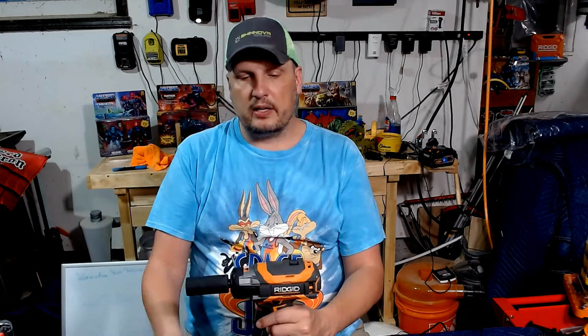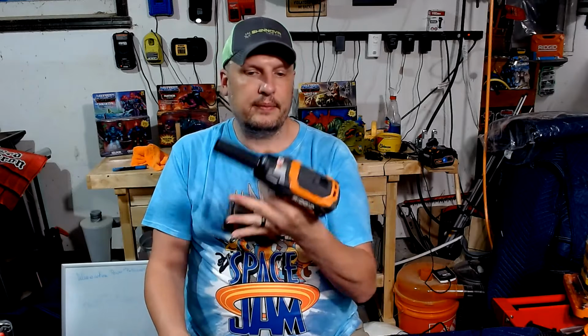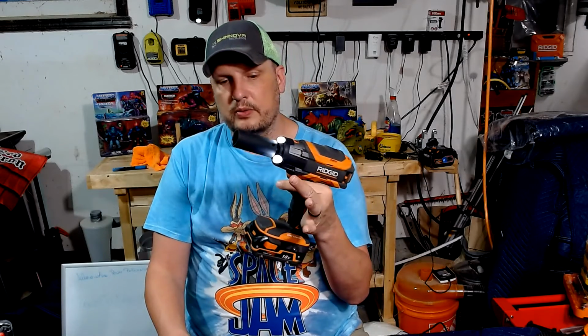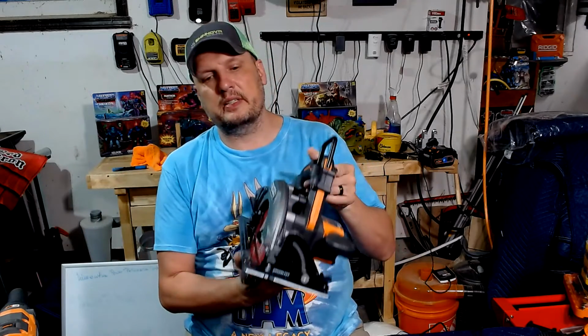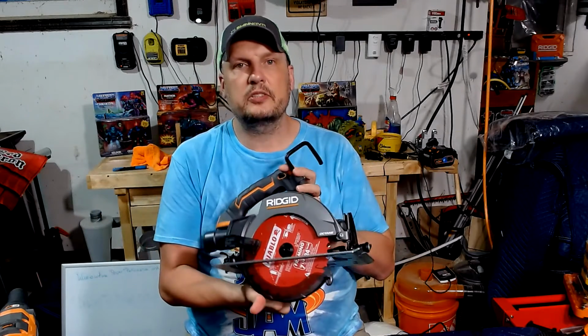It's just put a socket on, make sure it's the right one, squeeze the trigger and go. Pretty easy tool to use. Do recommend that for any homeowner. Absolutely should have it. And there's this little guy, a circular saw.